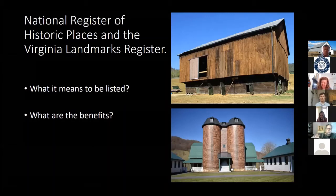Listing on the registers is often an important step into receiving recognition, certain financial incentives, and a thorough documentation of the property. The two barns on the screen that you see here are both listed on the National Register. The one on the top is the Brown Swisher Barn in Rockbridge County, and the one on the bottom is the Homestead Dairy Complex in Bath County.